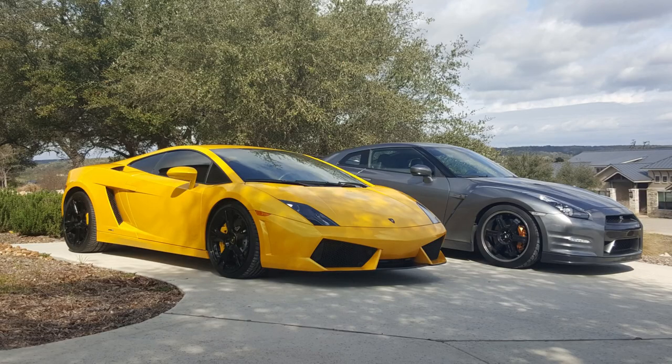So today, I'm going to be featuring my best friend's Lamborghini Gallardo. It's been one of his dream cars for quite some time now, and he finally got it. So looking forward to checking it out, and I'm going to take you guys along for a ride with me. This way you guys can check it out also. And with this said, let's get going.